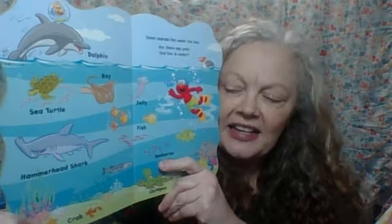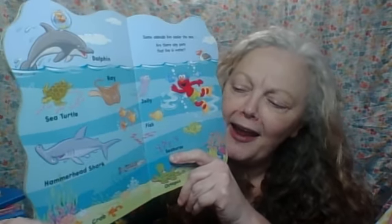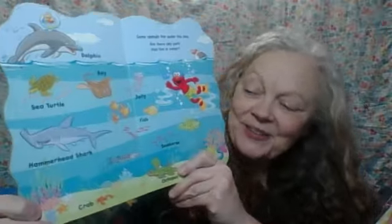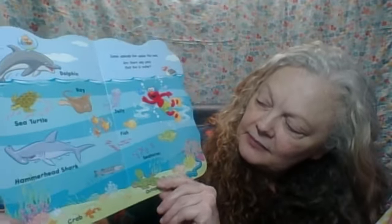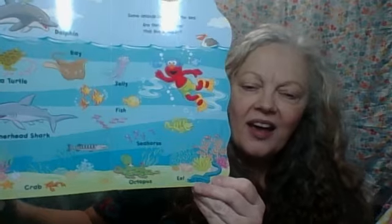Do you think that seahorses, when they're underwater, do they go, nay? Do you think they do? That would be so silly, wouldn't it? But who knows? Oh, there's an octopus at the very bottom there. Let's see. Or an eel. Whoa. That's a pet, isn't it? Not really.